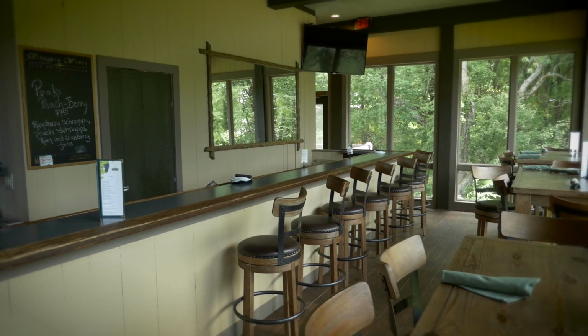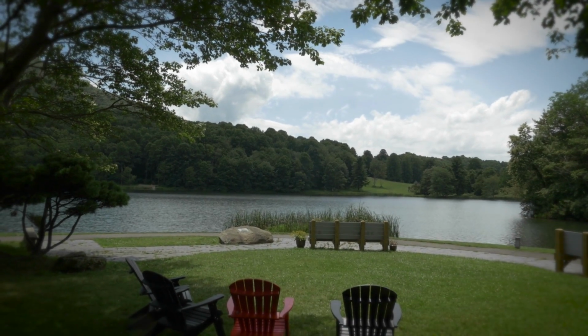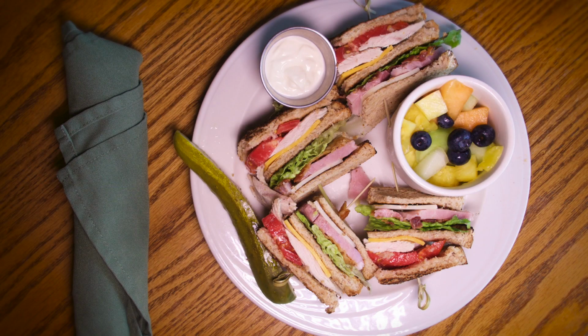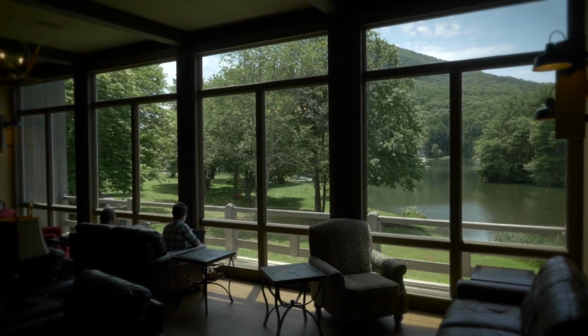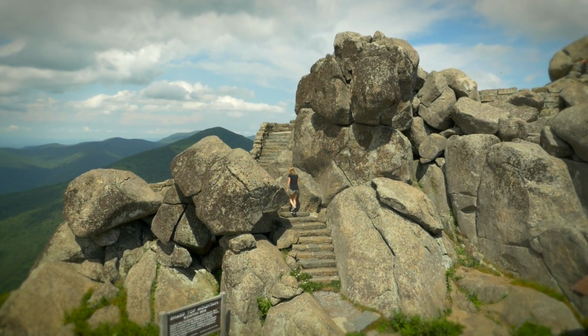We changed this over to more of a lounge, as opposed to what was kind of just an extension of the dining room. But we've turned this into more of a lounge with nightly entertainment on the weekends. And we put in some Adirondack chairs around the lake. People love to come and sit by the lake. The restaurant here serves up breakfast, lunch, and dinner daily, and offers a beautiful view as you relax and enjoy your food. These are just the few things that I experienced during my visit, but there's so much more.